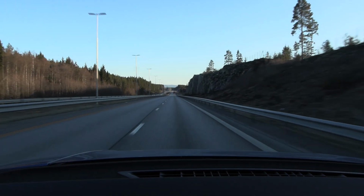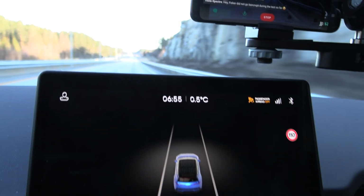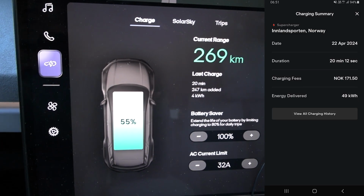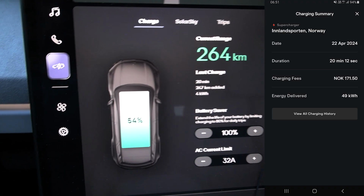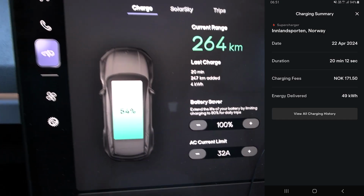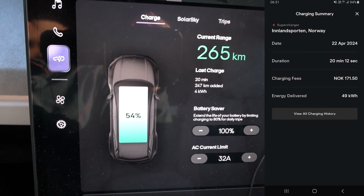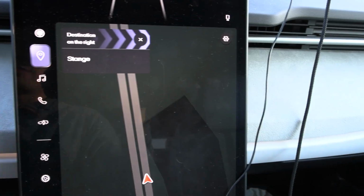Okay, back on the road, and we tried to make these charging stops quick. So now it's almost 7 in the morning, and this buggy car claims that we added 4 kilowatt hour. But of course it was 49 kilowatt hour reported by the Tesla app. But the 20 minutes at least is on par with the other. Yeah. So now we just have to drive north to the turnaround point.